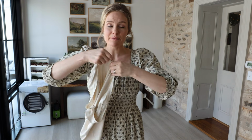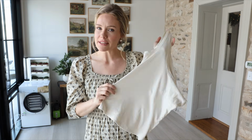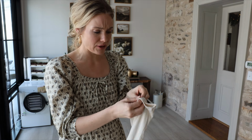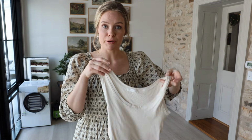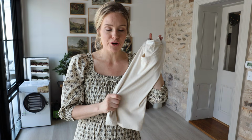And then this one, I'm just going to show you like this. This is a beautiful layering tank. I think this one is called the Avery, and this is the other one that is not 100% cotton. I think this one is actually a rayon spandex. So this one is not 100% natural fibers, but it is just a really buttery soft piece.